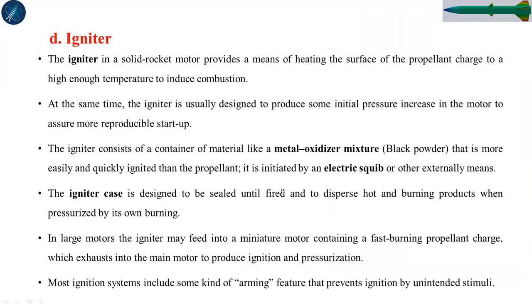Another component of the solid rocket motor is the igniter. The igniter provides a means of heating the surface of the propellant charge to a high temperature to induce combustion. That is the point where ignition initiation takes place. Igniters contain highly energetic material like black powder, which is easily set on fire, or a metallic oxidizer mixture. In addition to the black powder, we need an electric squib, the electrical system which helps to ignite the black powder.